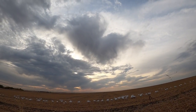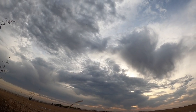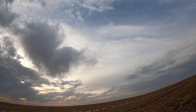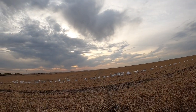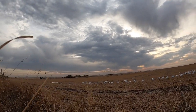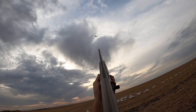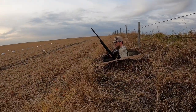This is a snow goose right here. Right here. He's doing it. Let him swing. He's gonna do one more swing. Straight above us. Ready? Here he comes. You got him, Josh? Yeah, if you want me to. Kill him. Nice shot. Easy retreat.